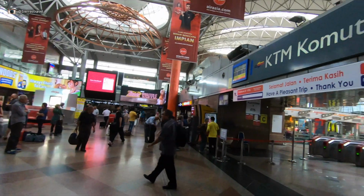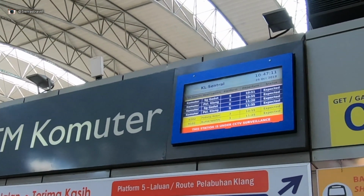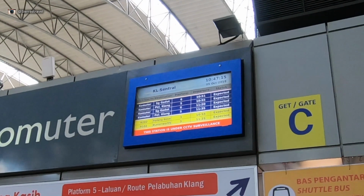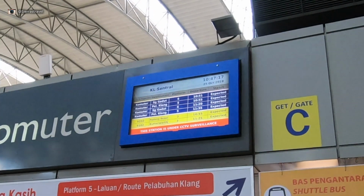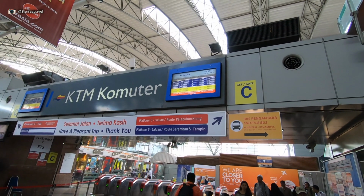And just to verify, there are screens up there and you can see on the screen, or maybe you can't see on the screen. It might be difficult to read, but our train is listed there. 9102 in yellow going to Butterworth. Boarding at platform 3 and leaving at 11:25.